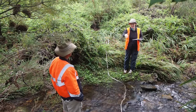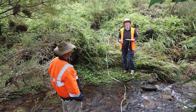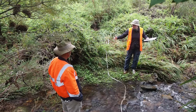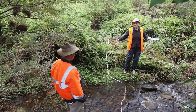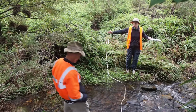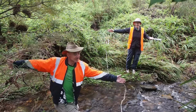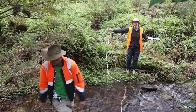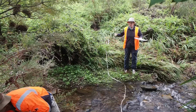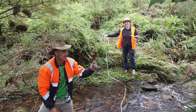So we've laid out our transect from both sides, and now what we're going to do is estimate the vegetation cover and the types of vegetation for a distance of 2.5 metres on either side of the tape measure. And so the best way to do that is basically just put your hands out like that. So Scotty's demonstrating here a distance of about 2 to 2.5 metres. So it's good if you're working with somebody else doing this, because one person can be on this side of the tape measure and the other person can be on that side of the tape measure.